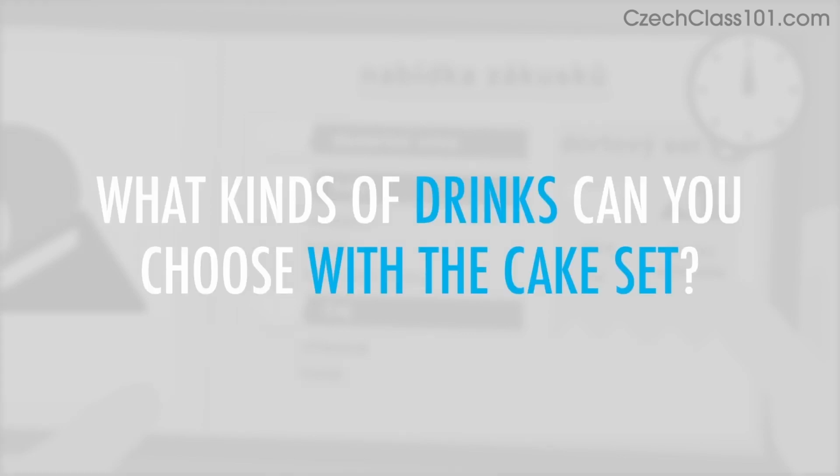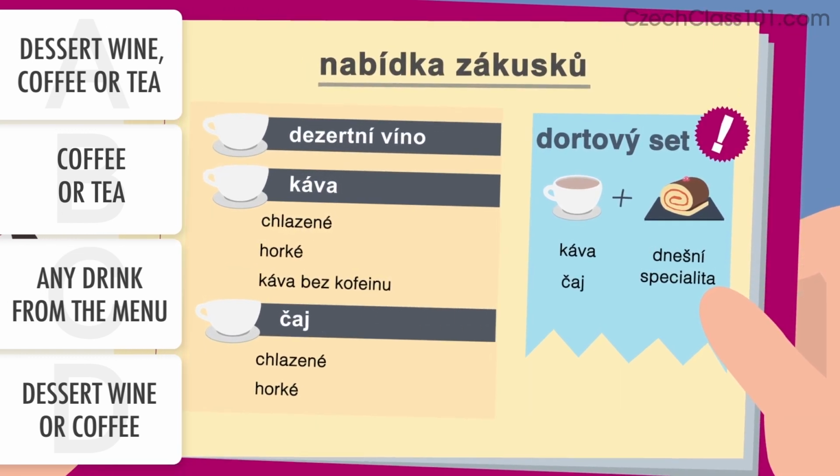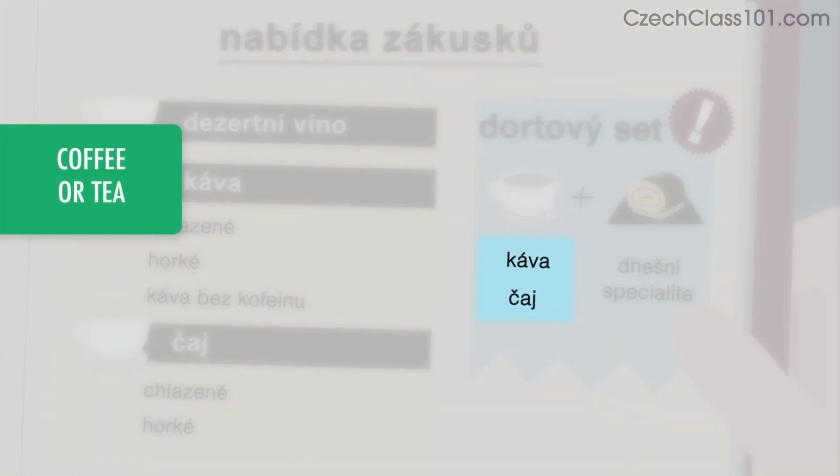What kinds of drinks can you choose with the cake set? The menu shows that you can choose from coffee or tea. Káva, čaj.